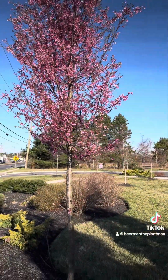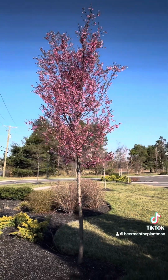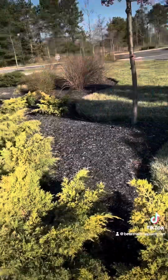And then we also have the weeping cherries, the Snow Fountain and the Higan. So we'll highlight those when they get going. But this is the first spring blooming cherry tree, Okami. Great option for an ornamental tree that doesn't need much space. It's not going to get real wide on you, and very early bloomer.